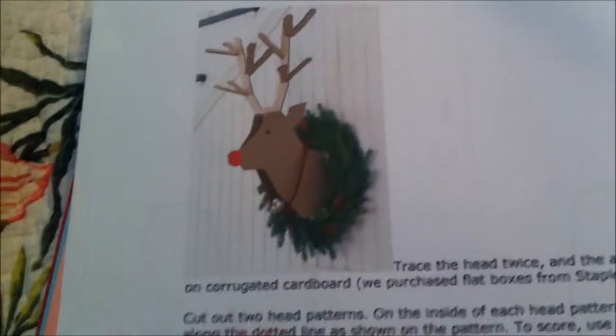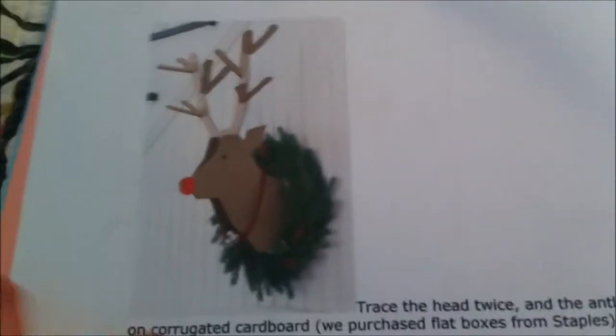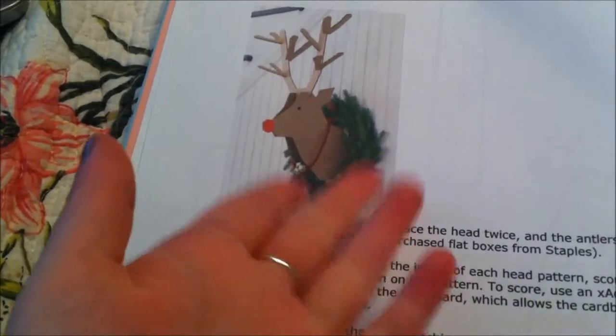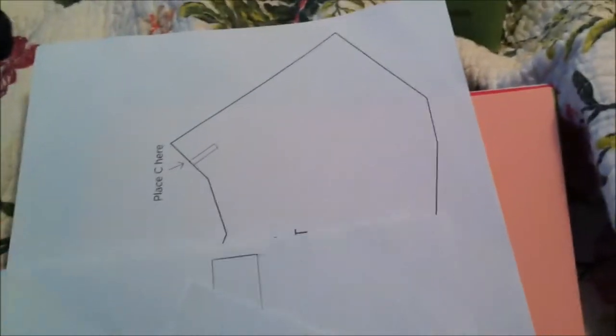But let's go ahead and show you the craft. So here is the craft. I got this a while ago, but it's by Good Housekeeping. I couldn't think. Sorry. If you just Google reindeer head craft, you'll be able to find it, and then you can print out the templates to make the antlers and the head. They recommend to use cardboard, but when I did it, I used a thicker crafting paper, if you know what I mean.